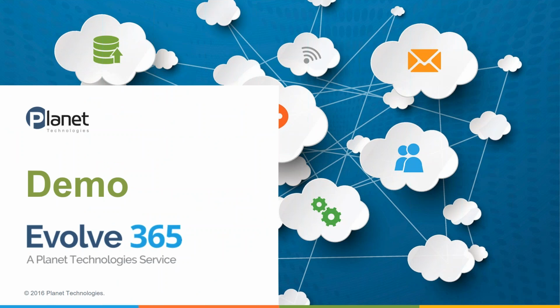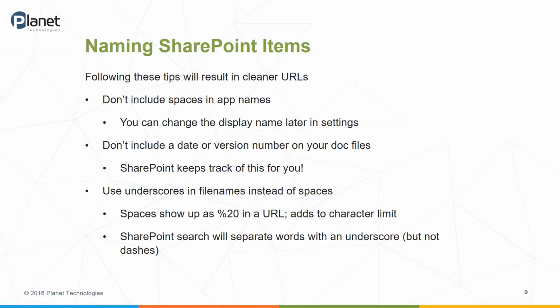So I showed you a lot of those items. We've gone back and forth. The one thing that I wanted to point out before we start to wrap up is naming SharePoint items. So you may have noticed that when I created my libraries, I didn't put a space in there. And the reason I didn't put a space in the app name is because that affects the URL. So you see that %20 is how a space shows up in a URL. Now for the library name, you can always go change the display name in settings.